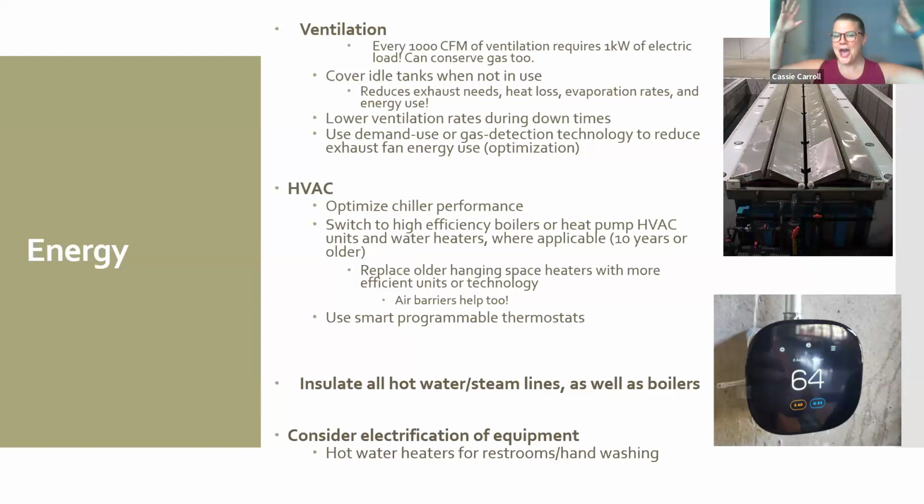Now, we're talking about a lot of high level opportunities today. But like Donald and I said, there are assessments that can hone in on what are going to be the most practical things for your organization. We look at all of these different opportunities when we come and do an assessment, but these are just some food for thought and tips and tricks that we've learned and seen to be effective at other facilities.